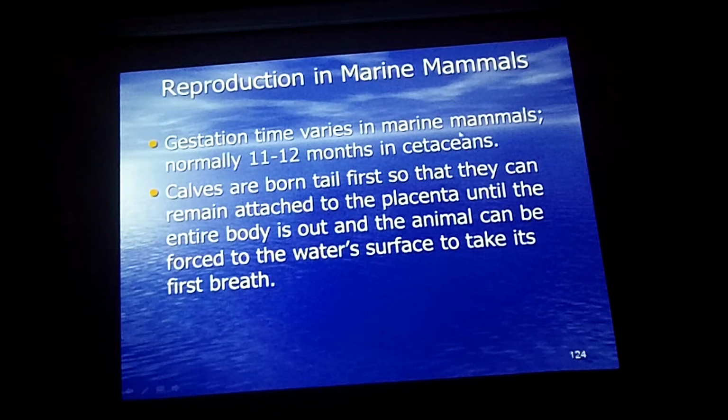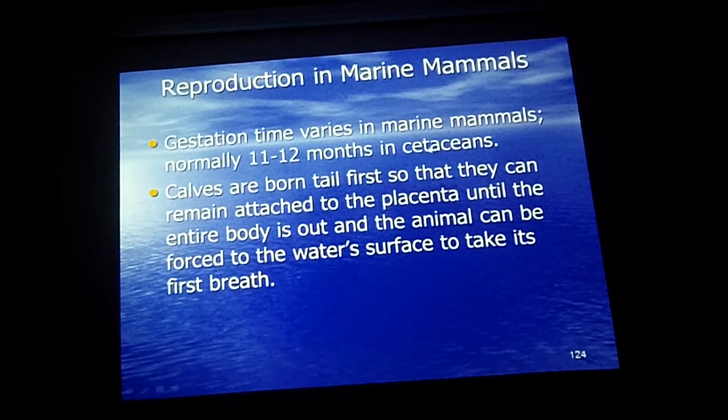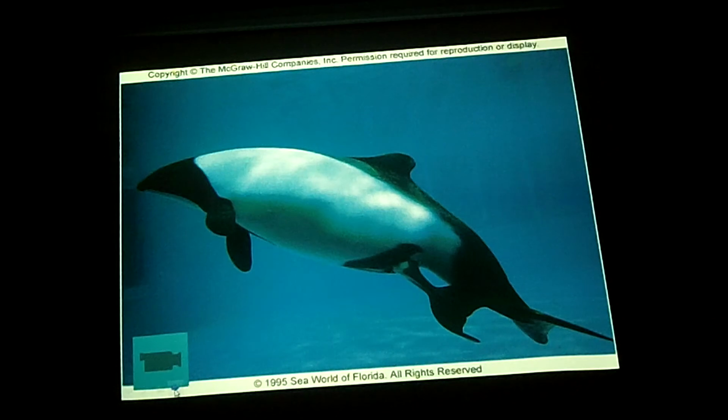Gestation time varies in marine mammals, normally 11 to 12 months in cetaceans. So that's gestation time, means how long they're pregnant. Calves are born tail first, so they can remain attached to the placenta until the entire body is out and the animal can be forced to the water's surface to take its first breath. So tails come out first and then the head second. That's different than the way people do it. And here's a whale giving birth, and look, there's the tail out. And I have video of a whale birth there, so Matthew can show you those.